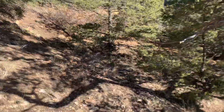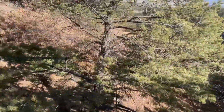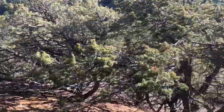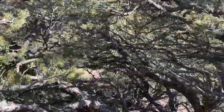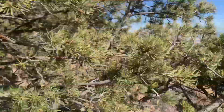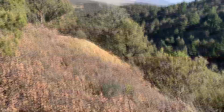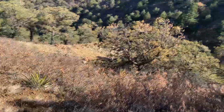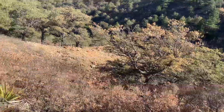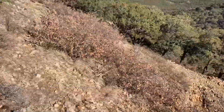Let's see, where was this thing? Through here, I believe. Some pretty thick stuff up in here. A lot of cactuses. No, let's go around this way. Okay. This one looks extremely old. Okay, I think our adit's right here, I believe.